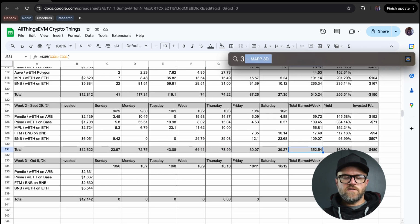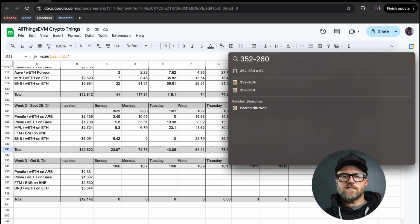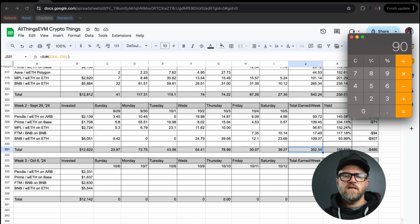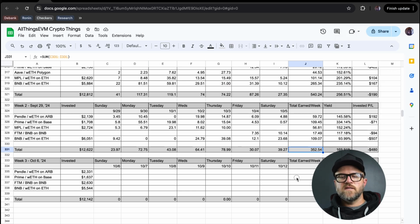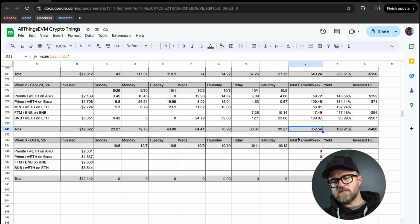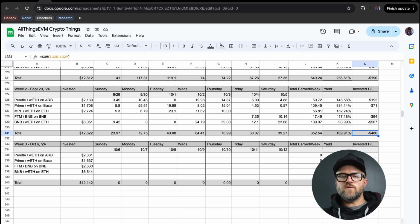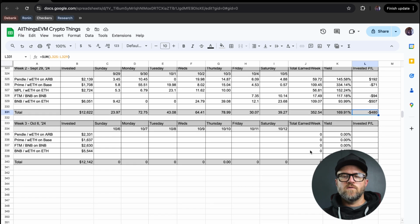Out of $352, I get to keep $260. It did cost me $2 to off ramp, so let's say that I made $90 in profit on the week, guys. So that's great to see in fees, rather in fees. So that does bring my impermanent loss for the week down to under $400, which is great.